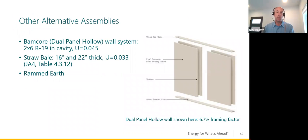And there's even other alternate assemblies. One manufacturer, Bamcor, recently got an alternate assembly approved by the California Energy Commission called a dual panel hollow wall system. In this system, they've got bamboo on the exterior surfaces of the building envelope, and they're blowing in continuous insulation in between it. So there's very few interruptions of that thermal boundary whatsoever. So that system has a U factor of 0.045, which is even better than a 2x6 R21 plus R5, which is prescriptive standard 0.051. And in a tighter, less thick wall assembly. So it really performs and has a 6.7% framing factor.